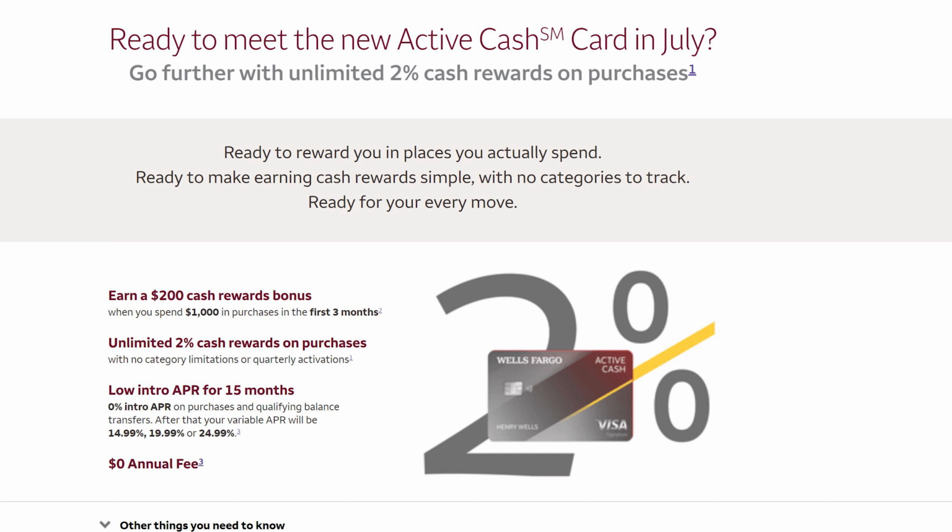Are you ready to meet this new cashback card? Because I certainly am. Today, we are going to give my first impressions and a rundown of this new Active Cash card coming out from Wells Fargo later next month. The summer's heating up, and credit card competition definitely looks to be heating up. I'll give you a quick rundown of all the features of this card and why this is a good thing or not for the overall credit card community.